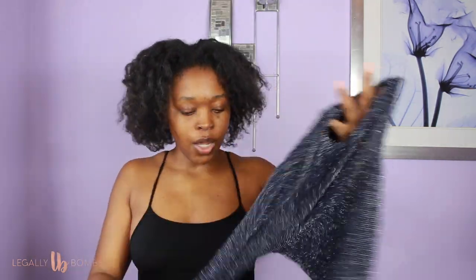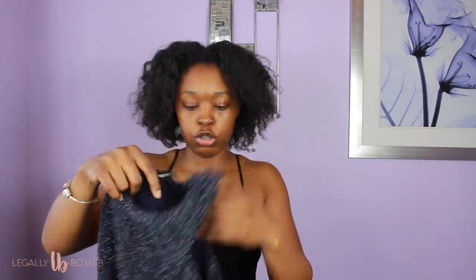All right, so this top, I don't know where I'm wearing it to, but I love it so much. What did they describe it as? Navy textured glitter asymmetrical sleeve, and I got it in a size 6. It's a bodysuit. You know, the girls love a bodysuit. It's long sleeve. This side doesn't have a sleeve, but it does come around the neck with this little strap.